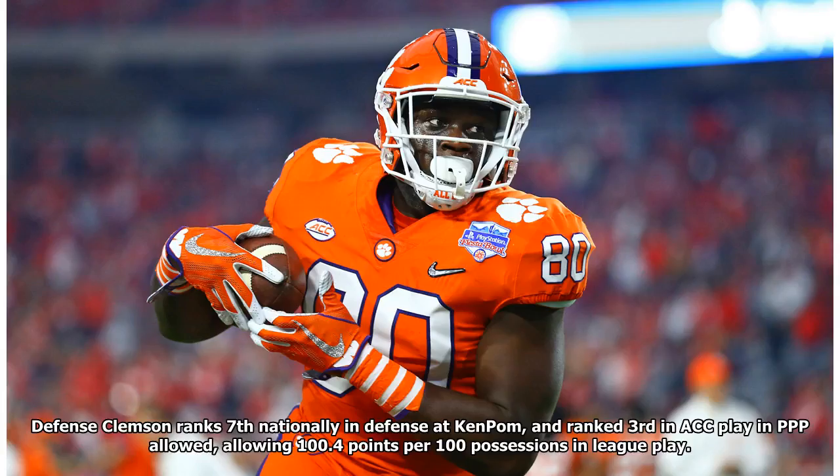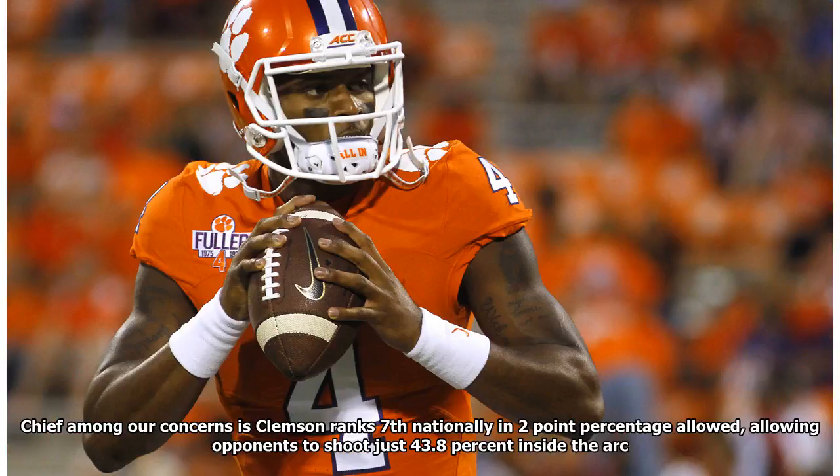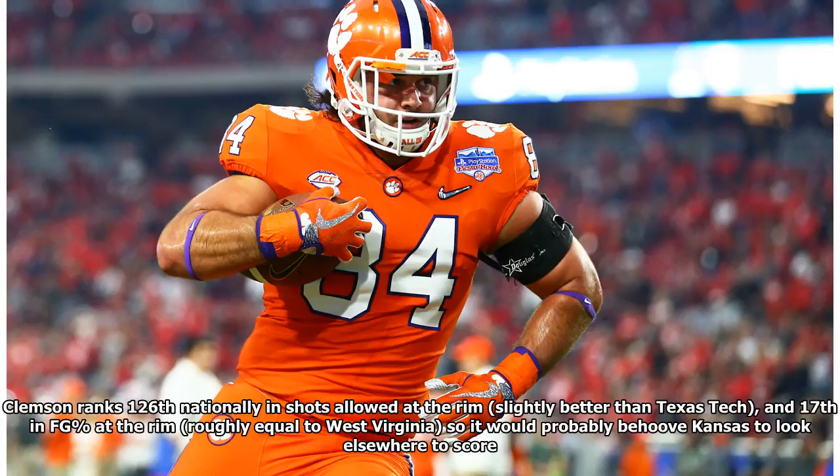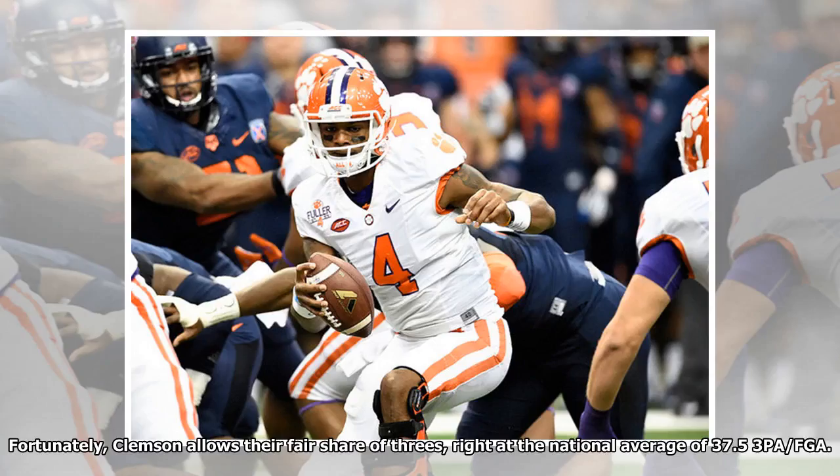Defense. Clemson ranks 7th nationally in defense at KenPom, and ranked 3rd in ACC play in PPP allowing 100.4 points per 100 possessions in league play. Chief among our concerns is Clemson ranks 7th nationally in two-point percentage allowed, allowing opponents to shoot just 43.8% inside the arc. They also rank 23rd in shot blocking, 13.4% of their opponents' shots. Clemson ranks 126th nationally in shots allowed at the rim, slightly better than Texas Tech, and 17th in FG% at the rim, roughly equal to West Virginia, so it would probably behoove Kansas to look elsewhere to score.